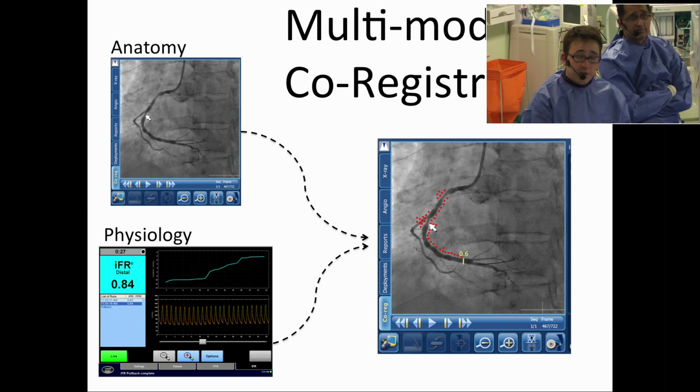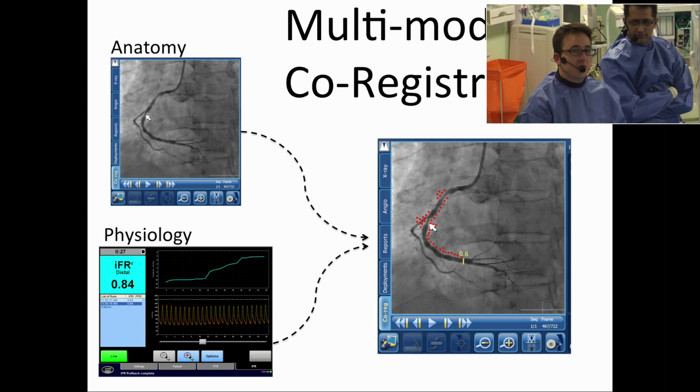Because the other thing which came out of Dr. Nijjer's work is that by using this technique, it may be possible to minimize the length of stent, not just by selecting the right area, but by looking at the physiological lesion length, which may well give us some additional insight over and above the anatomical lesion length that we use currently.